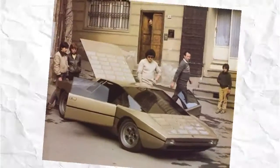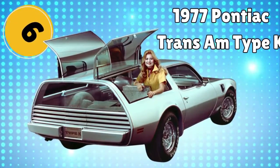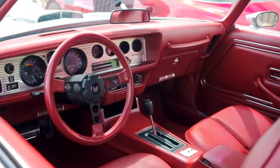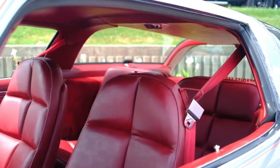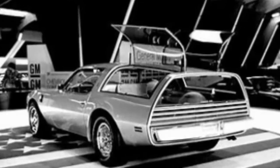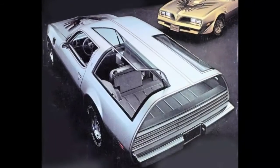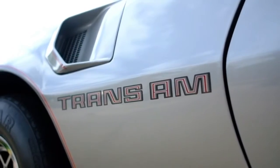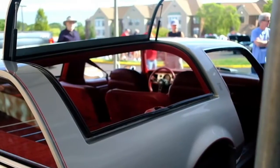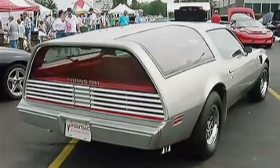This wacky ride through 1970s concept cars is far from over. We've got number 6, the 1977 Pontiac Trans Am Type K. Imagine a car that flexes its muscles like a bodybuilder at the beach, yet has enough room to haul your groceries, your dog, and maybe a small sofa. That's the Type K for you, a unicorn in the world of American cars. Dreamed up by the wizards at Pontiac, led by the visionary Gary Brockstein, they set out to do the impossible: blend tire-shredding performance with the practicality of a wagon.